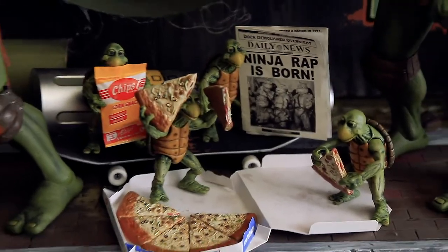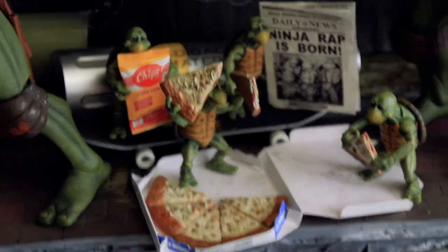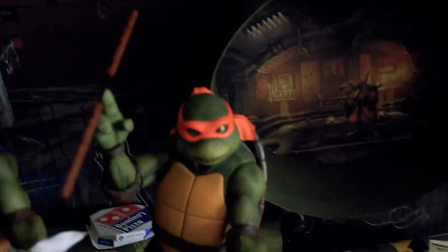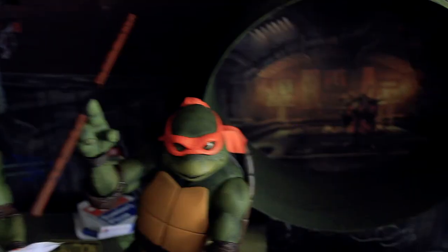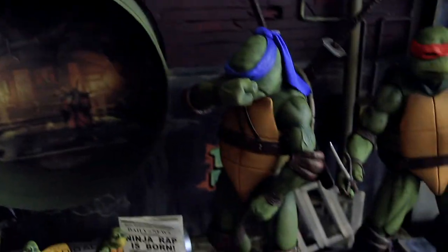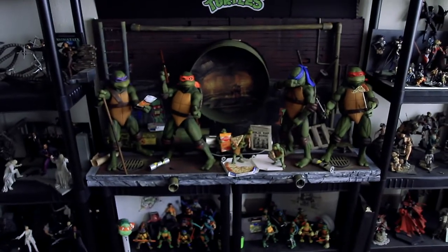The babies are eating pizza. They're crazy. Got the little container with the ooze in the back. Put them on a skateboard. And Mikey's going crazy eating pizza. And then I also got Mikey just got this piece. It actually comes with, when you buy this new piece right here from a movie where he spins the nunchuck. Pretty badass. Donnie's pissed, he got chips. He was embarrassed, and Raphael got his slice, so he don't care. He's happy. So yeah, so this is my Ninja Turtle area.